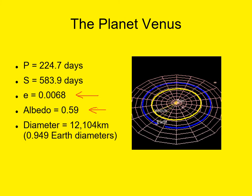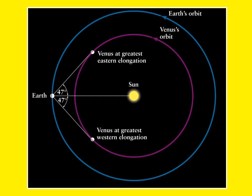In size, Venus is almost the same size as the Earth. It's about 95% of the Earth's diameter. It's like a twin planet to Earth. In fact, it's closest to Earth of any planet in the solar system. So it's closest in size, closest in mass, and closest in distance to the Sun. No other planet comes as close. Mars is nearly twice as far away from us as Venus. So Venus and Earth are like twin worlds.